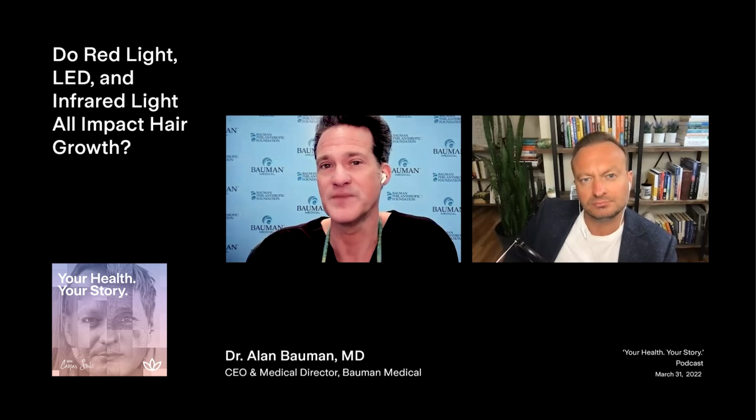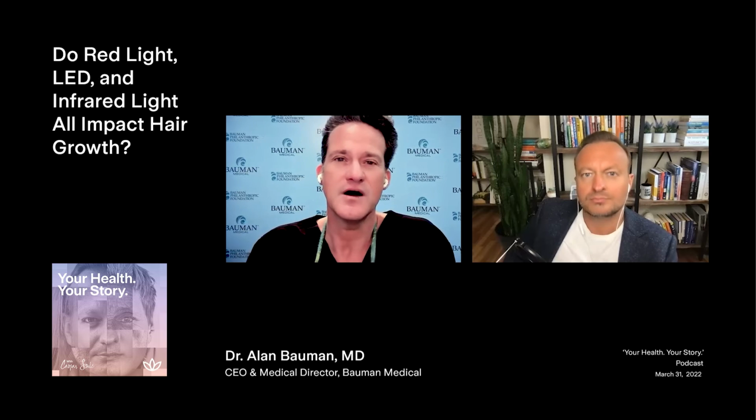Could these other spectra be helpful? Generating some heat at the level of the scalp may actually help with the transmission of, let's say, pharmaceuticals or other topicals into the scalp. So there's some improvement when you heat up the scalp or the skin a little bit; you get better penetration.